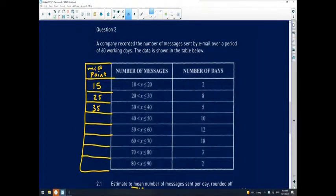And then in the next class, the midpoint value is going to be 45. The next one is going to be 55. And then you're going to have 65. And then 75. And then 85, right?